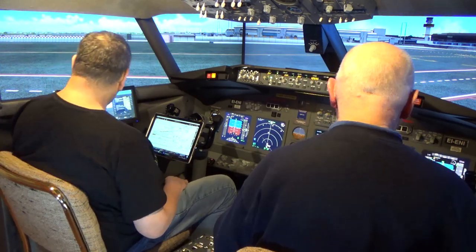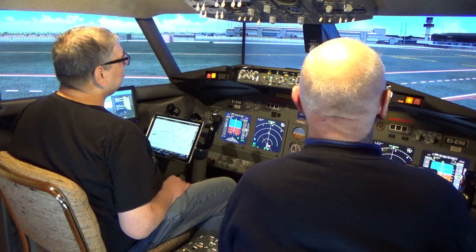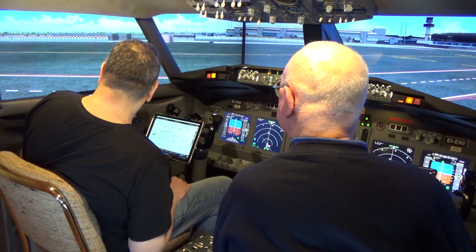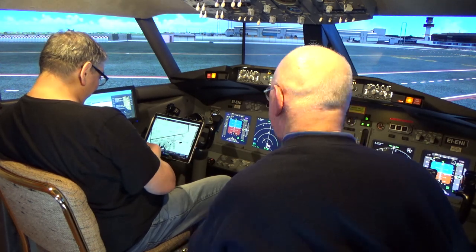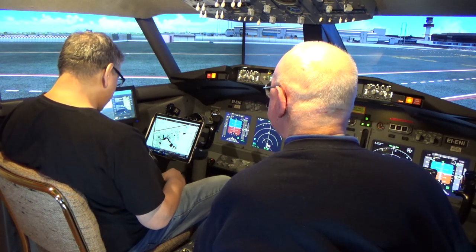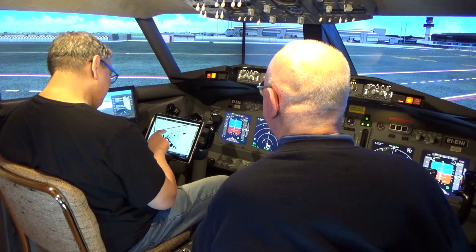Fumé ground, Ryanair 186, we're Quebec, ready to taxi IFR. Ryanair 186, taxi to and hold short of runway 25 using taxiway Mike Hotel Delta November Bravo Bravo Alpha, contact tower on 127.625 when ready. Taxi, hold short, runway 25 using taxiway Mike Hotel Delta November Bravo Bravo Alpha, Ryanair 186.